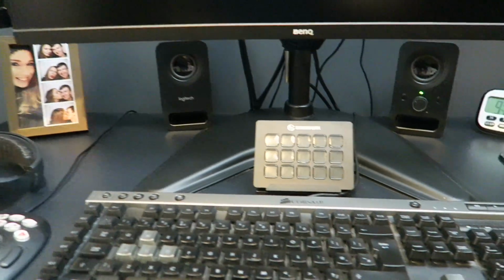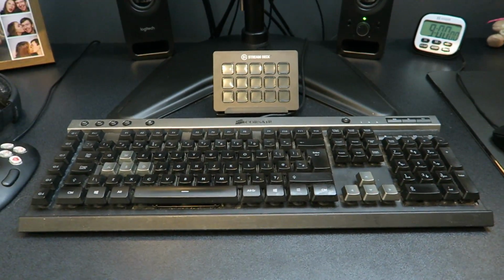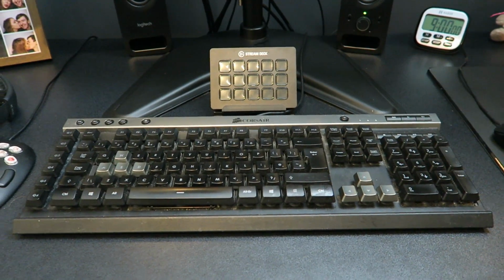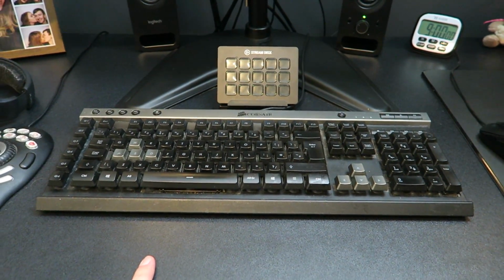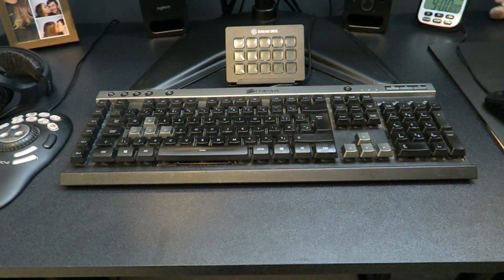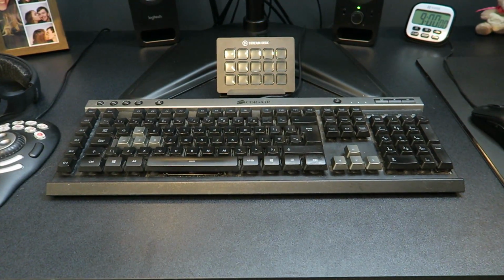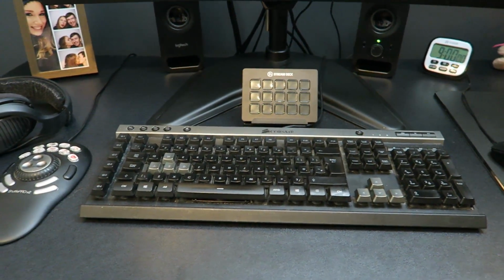Then we've got speakers, Stream Deck, keyboard, which is actually exactly the same keyboard that you would see in the 2015 video. I really need to update this, but it's done me so well considering it's so old now. And this was the very first keyboard I bought when I made my initial setup. So it's done me pretty well.